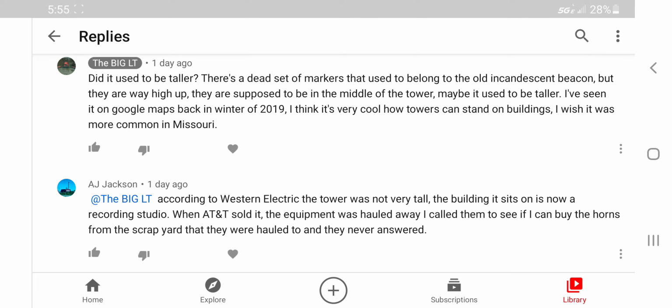I don't really like how the guy just says the tower's not very tall. I didn't ask about the size of the tower. I was asking if the tower used to be taller, because I already know it's small. So yeah, kind of weird.